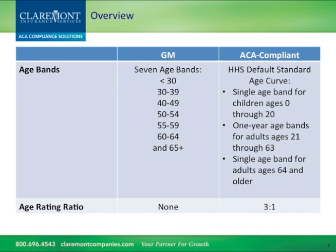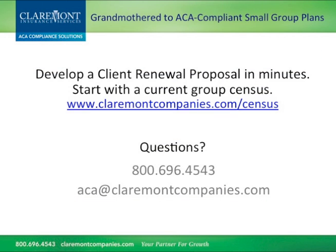Age rating ratio. For grandmother plans, there is no specific age rating ratio. For ACA-compliant plans, the ACA specifies the age rating ratio shall not vary by more than 3 to 1 starting at 21 years. This means the highest rate, which is ages 64 and older, can be no more than 3 times higher than the 21-year-old rate. That brings us to the end of the overview of the ACA mandated changes affecting all small group plans and the difference from grandmothered plans.